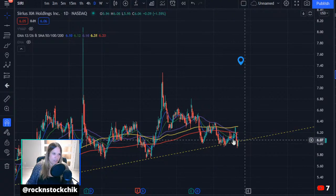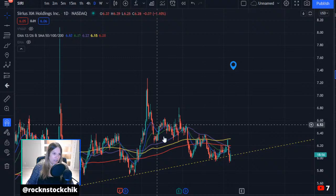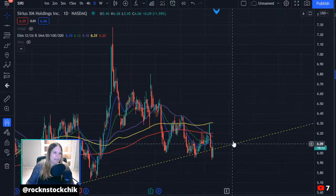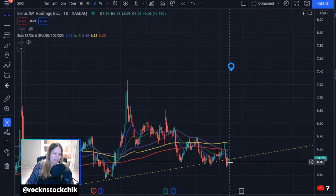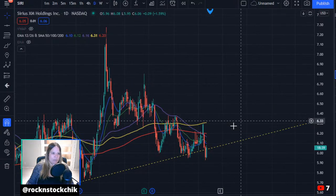So let's watch this trend line to see if we can get over this trend line and then try and get over this SMA 100 and work our way back into a daily uptrend. But what we have here is a bounce off the trend line and then a rejection on this SMA 100. So then we head back down again. But here we go, maybe trying to retest that SMA 100 again.